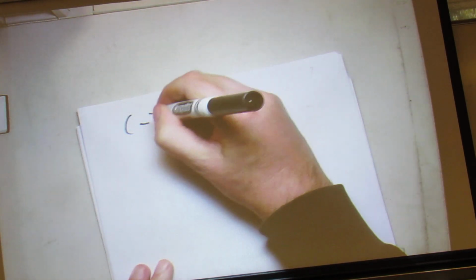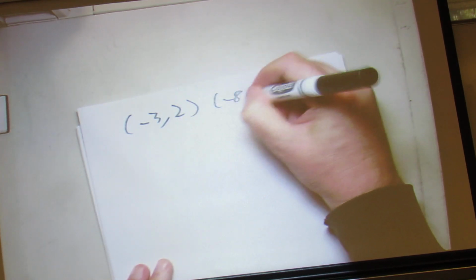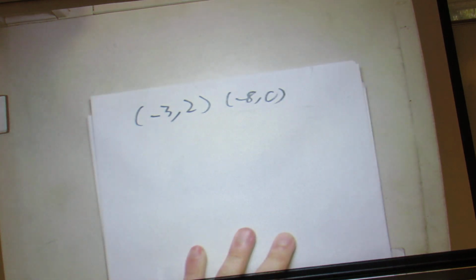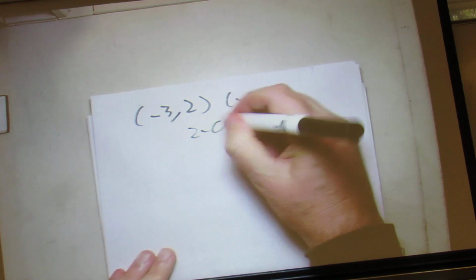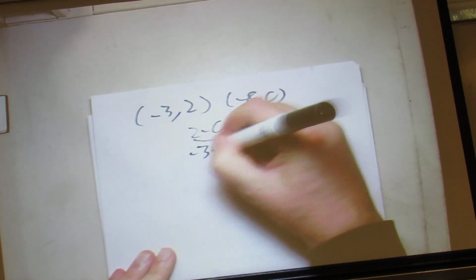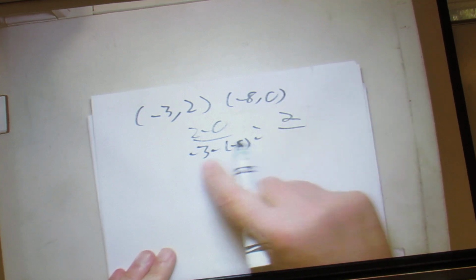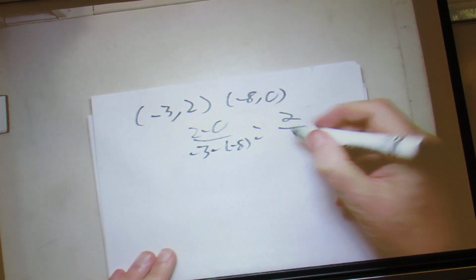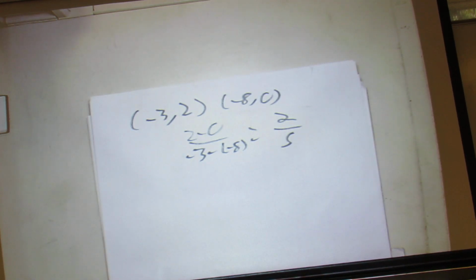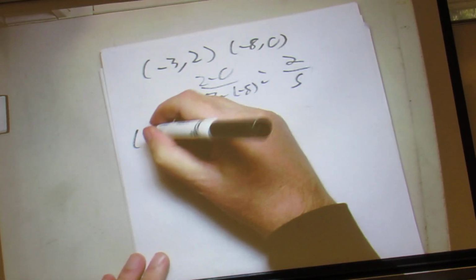Then you're going to be given 2 points, let's say negative 3, comma 2, and negative 8, comma 0. And again, you're going to need to find the slope. So I'm going to say 2 minus 0 over negative 3 minus negative 8. 2 minus 0 is 2. Negative 3, this becomes plus 8, is 5. So 2 over 5.